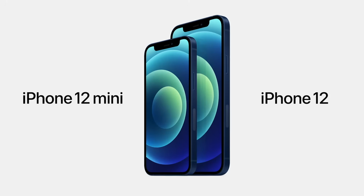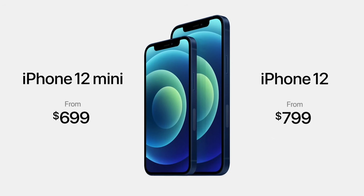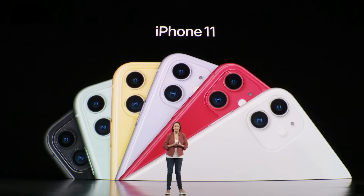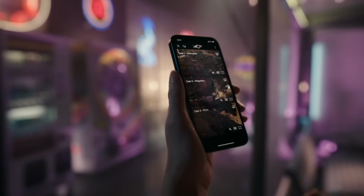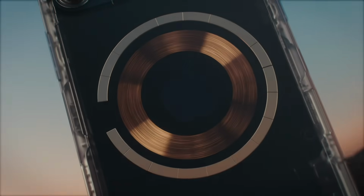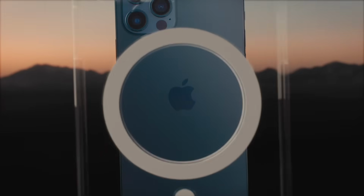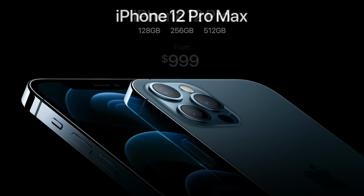The mini iPhone 12 starts at $699, while the iPhone 12 starts at $799, $100 more than last year's asking price. The iPhone 12 Pro and 12 Pro Max has all of the other features we talked about earlier, including the A14 Bionic Chip, support for MagSafe wireless charging. Apple didn't increase pricing this year, so the iPhone 12 Pro starts at $999, while the 12 Pro Max starts at $1,099. Storage, however, has been bumped up to 128 gigabytes.